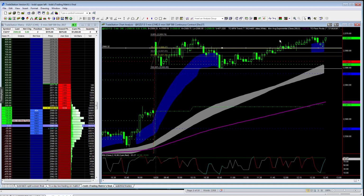We're within, what, a tick or 2 from the high of the day. Let's see if we can break through it. Again, we're on all-time highs. The internals look strong. And again, I'm going to trail it.